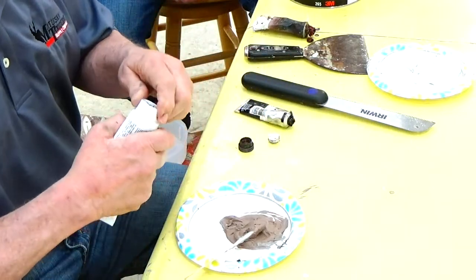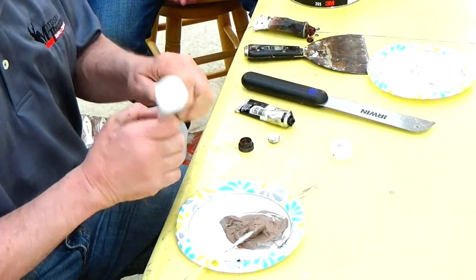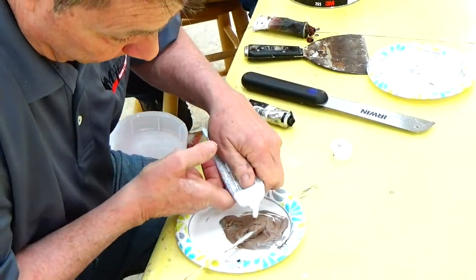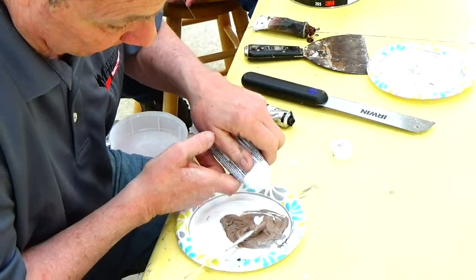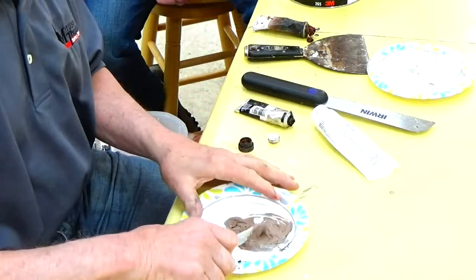Now I'm going to take my white catalyst, they call it cream hardener. I'm going to put a little cream hardener in here, and I'm going to mix it slightly on the weak side. I didn't put in as much as I could have. And I'm going to stir it up really good.